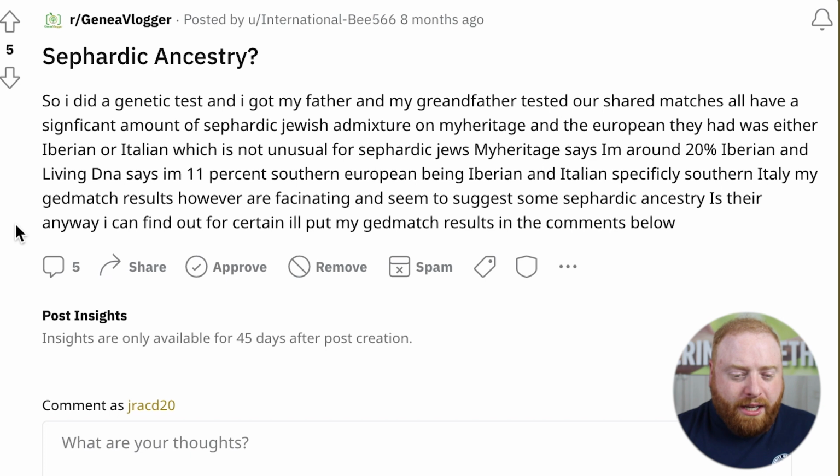Sephardic ancestry. So I did a genetic test and I got my father and my grandfather tested. Our shared matches all have a significant amount of Sephardic Jewish admixture on MyHeritage, and the European they had was either Iberian or Italian, which is not unusual for Sephardic Jews. MyHeritage says I'm around 20% Iberian, and Living DNA says I'm 11% Southern European, being Iberian and Italian, specifically Southern Italian. My GEDmatch results, however, are fascinating and seem to suggest some Sephardic ancestry. Is there any way I can find out for certain?